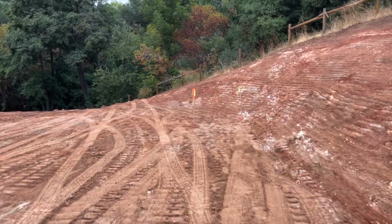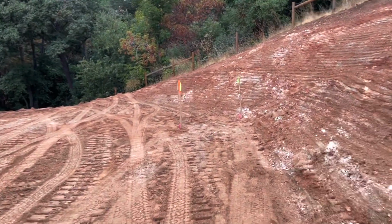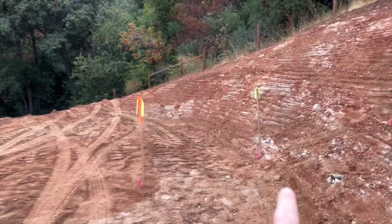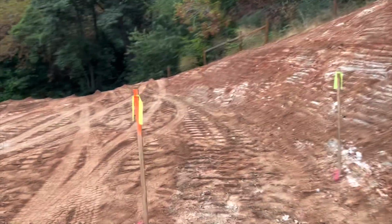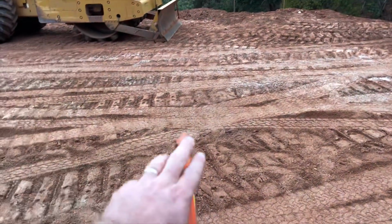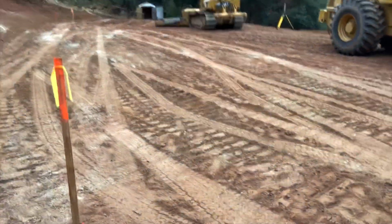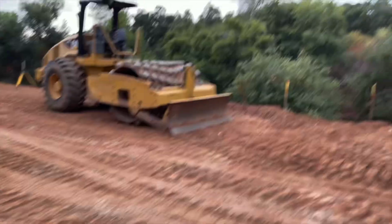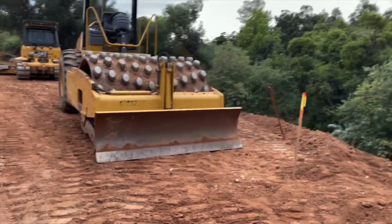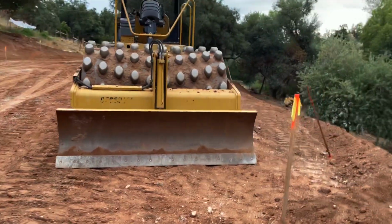You can see the edges of the pad, or what was designed as the pad in the drawings, as these green flags, and then the corners of the actual greenhouse itself have these orange stakes with the green markers on them. So yeah, this is looking good. He's got it all staked out, so everything fits.